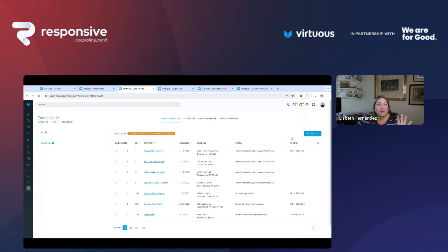But so then we'll move into the other side, right? So we already talked a little bit about contact records. We talked about how data makes it in. And now I wanted to switch over into our data health tools, right? So we do have a full suite of data health tools in Virtuous that allow you to continue to clean that data up, make sure that you're deduping records, you have clean addresses. So over here in our data health tools is where you'll find those different buckets.